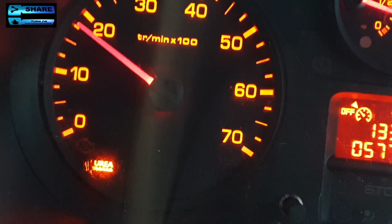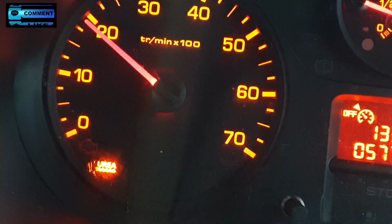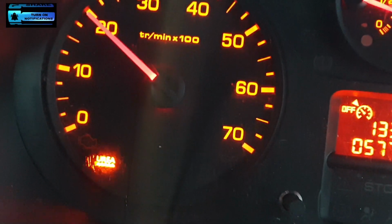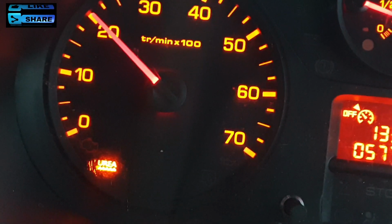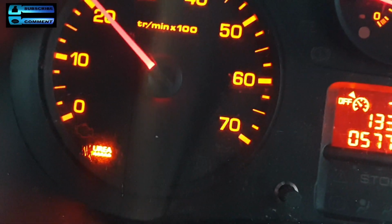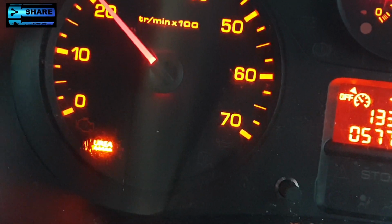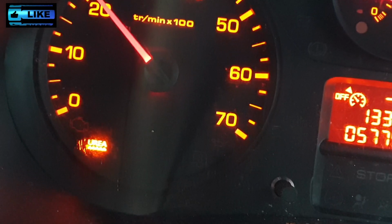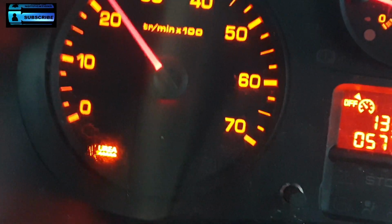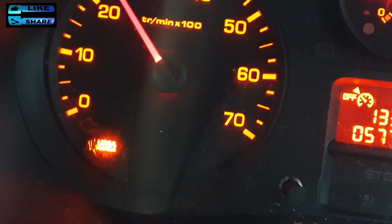So usually when that first comes up, you've got about 1500 miles to rectify it, and if you do not top it up, basically in 1500 miles, your vehicle won't start. Basically it prevents the car from starting. It's all to do with emissions as well. So I'll explain to you in depth what the AdBlue is, what it does, and why you have to put it in.